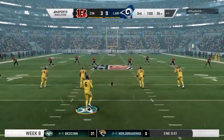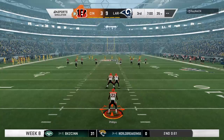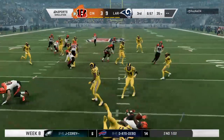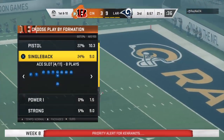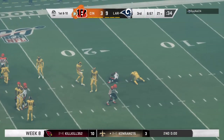As they say here in London, all to play for as we are back underway in the second half. This one fielded at the 5. And he'll get it up across the 20 to the 21-yard line. First and 10 at their own 21-yard line.